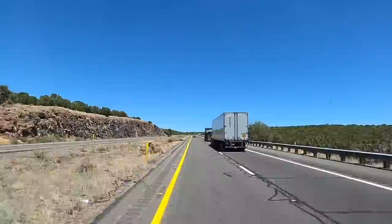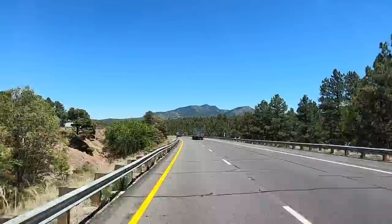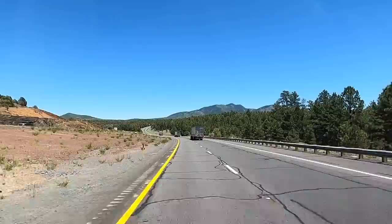Now we're starting to get up in the pines. We're climbing. We're definitely climbing. I think Ash Fork, Seligman, they're all about 5,000, 5,800 feet back there. Now we're getting up in the world right now.